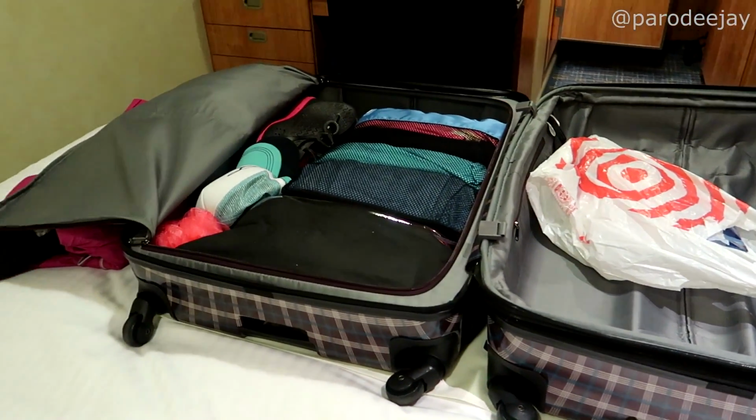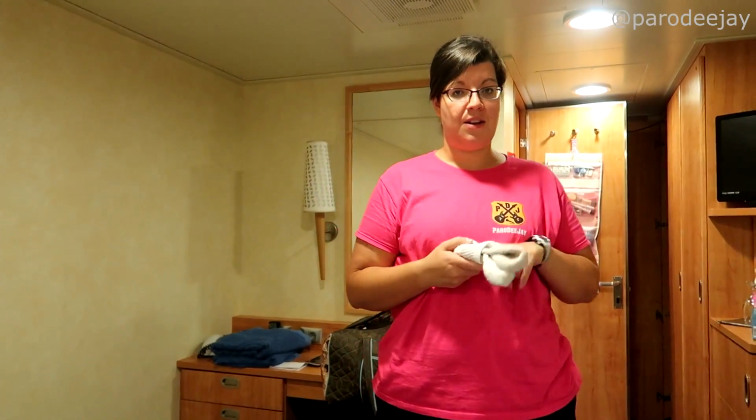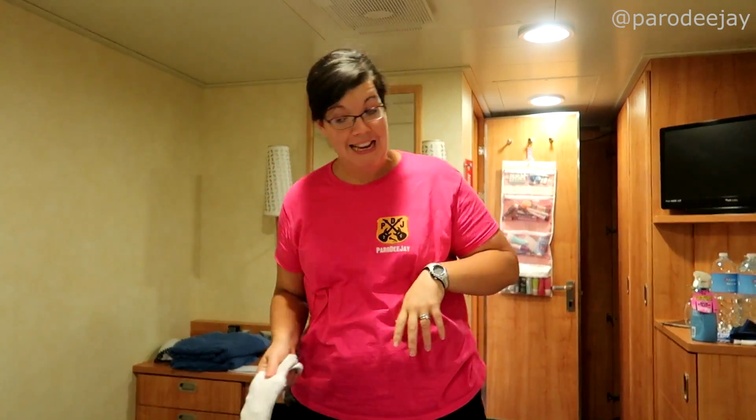Now we have the second half of the suitcase. I literally brought one pair of socks for when it's cold in here because none of my shoes really require it. I have one pair of footy socks in these. I'll probably steal some from Jay if I need it because we all know how many socks he has.